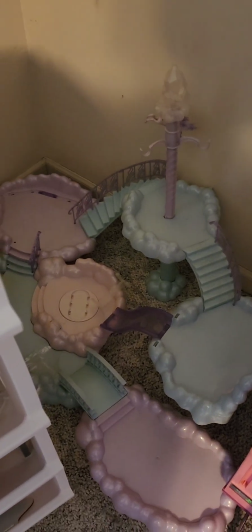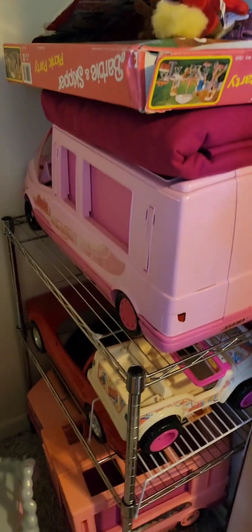I gotta be careful where I put stuff in the rest of the house, because obviously I really don't have a good spot for this. And then this stuff can't just be put anywhere because I do have a 3-year-old little boy. So yeah, I gotta get that figured out. So I'll see you in a bit.